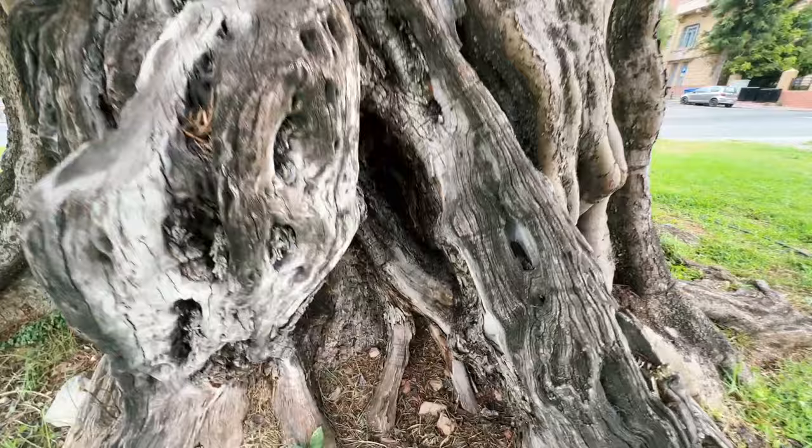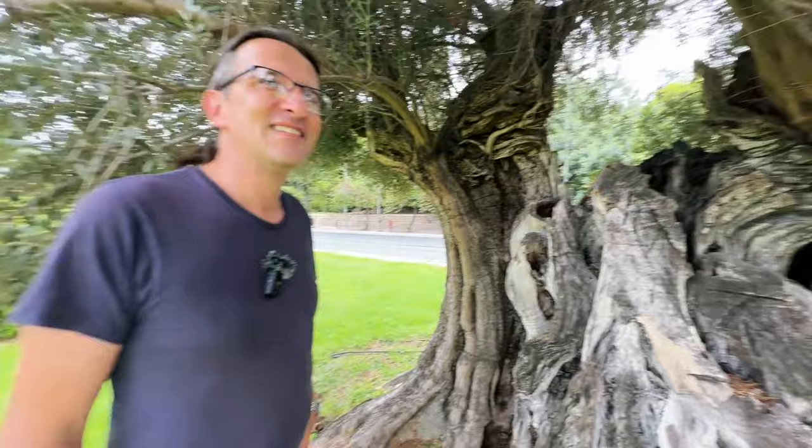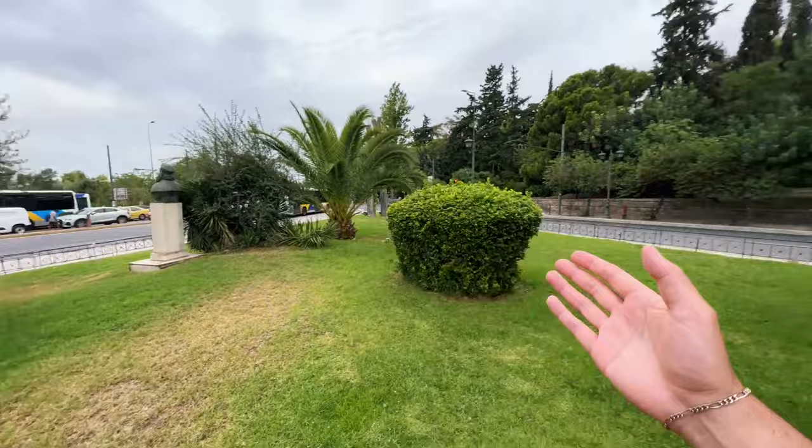Wow, Kay's already guessing 800 years old. Let's see. We'll reveal it a little bit sooner. Let's reveal in about 10 minutes, because people are going to continue guessing. So let us know, how old do you think this particular olive tree is right over here?